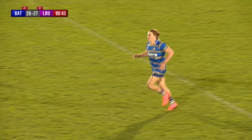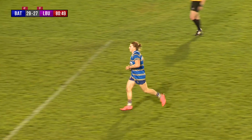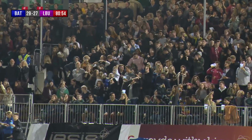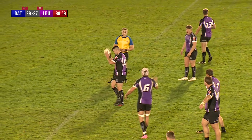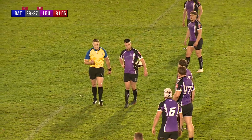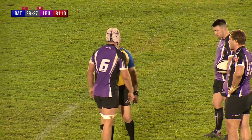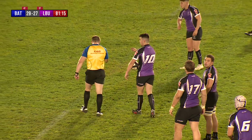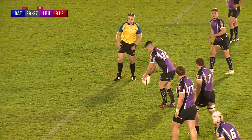And he splits the posts to the roar of the Bath faithful. There is still time for the kickoff, so the job is not done. But Bath lead Beckett 29 points to 27. Just need to hold out now and make sure we don't cough this ball up and give Leeds Beckett the possession. Never like to make it easy viewing, these boys out here for us. You certainly do not. Toby Francis probably coming over to inquire with the referee how long they have, what the status is on the clock.